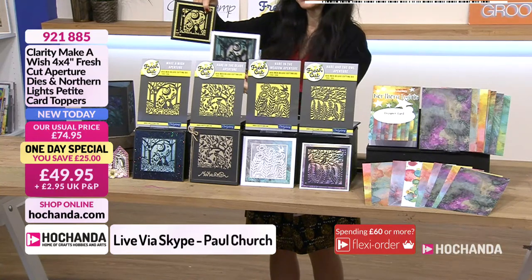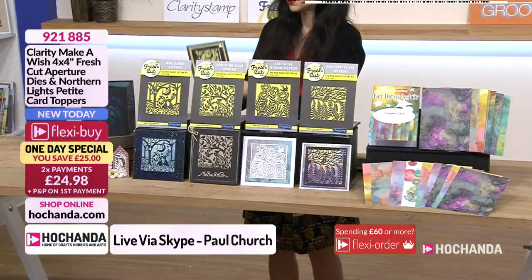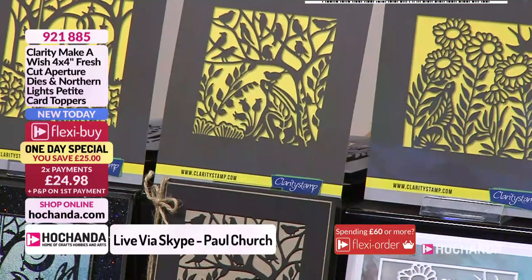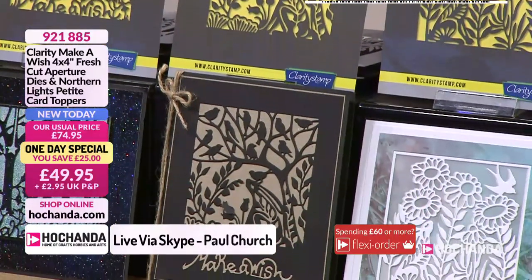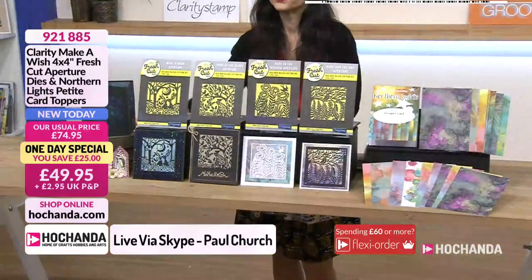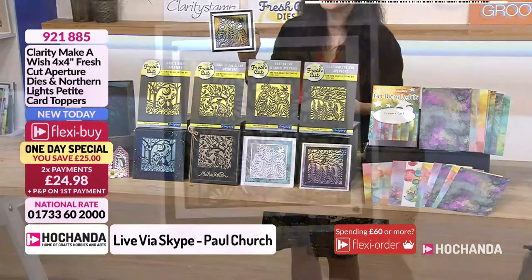And again, you've got the four beautiful aperture dies in here. And for me, I'm just keeping it simple with the colorways. I mean, the beautiful gold glitter behind there. We've then got the hare in the glade as well. And when you look at the designs, you'll think, wow, these are gorgeous. They're very elegant, but they're also fantastic for men's cards as well. And we always struggle to make cards for men. Absolutely. So they are very much across the genders, across the ages as well.